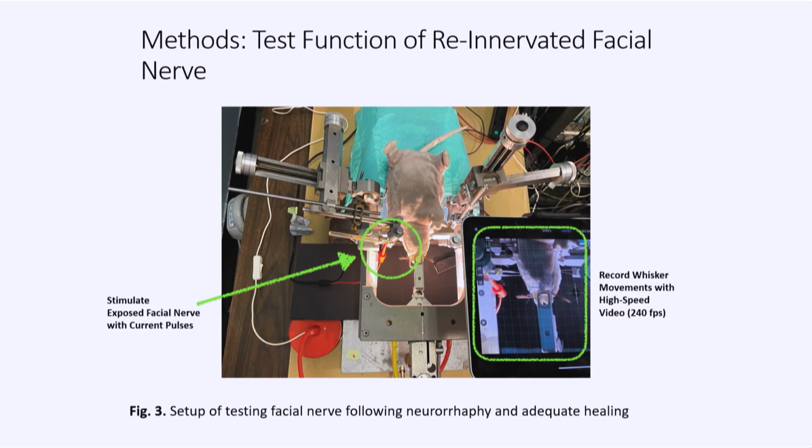This is what the setup looks like when the rat is undergoing the more experimental analysis. You can see on the bottom right there that the whisker movements are recorded on video. The rats are under general anesthesia. For the first part of the study, we were just seeing if we were able to have whisker movement in response to electrical stimulation.